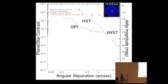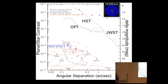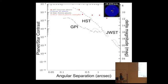JWST wasn't really designed to be great for doing direct imaging, and its contrast curve is something like this. What we really want to do, though, to see planets in reflected light is look much, much fainter. So it's something like a part in 10 to the 9th, the red dots, and they're something like 10,000 or 20,000 times fainter than their primary star.